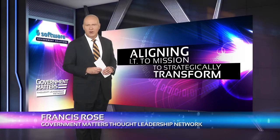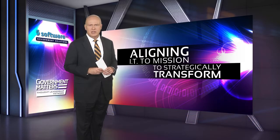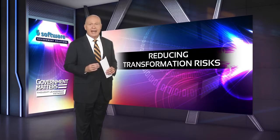The phrase return on investment plays a larger role in the government lexicon than in years past. Tight budgets have led to more scrutiny of agencies' multi-million-dollar investments designed to enhance their IT portfolios. Here we focus on reducing transformation risks by understanding when, where, and how to make changes that will shape the enterprise.